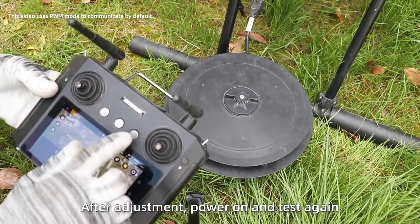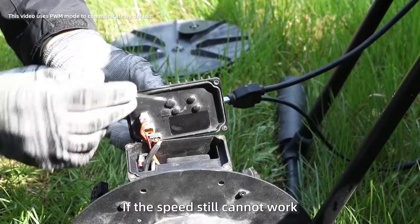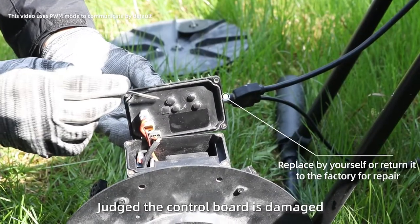After adjustment, power on and test again. If the speed still cannot work, judge that the control board is damaged.